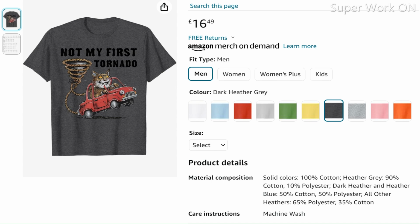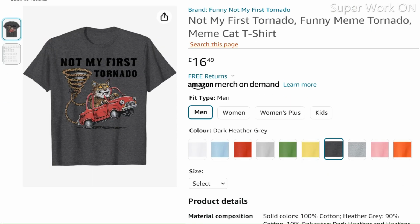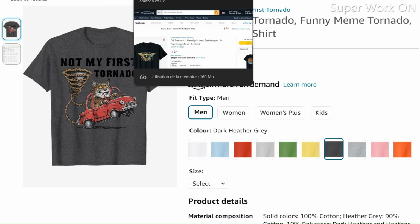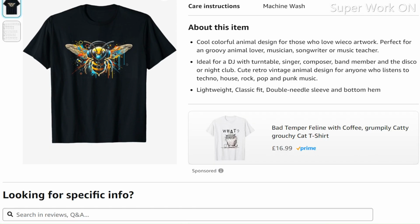Create high-quality designs. Focus on creating unique, eye-catching designs that stand out from the competition. Invest time in developing your design skills or consider hiring a professional designer. Ensure that your designs are visually appealing, well-executed, and aligned with the interests of your target audience.